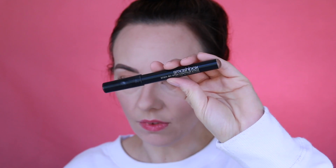I found it really hard to blend in other cream products. A cream contour, the Smashbox contouring stick. Tried to blend it in so much on this side that all the concealer that I put on to cover up some pigmentation that I have, it's all been blended away and it's peeking through.